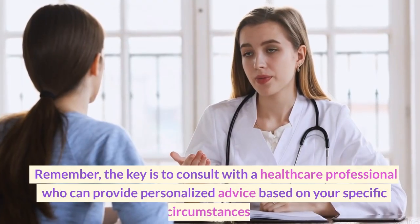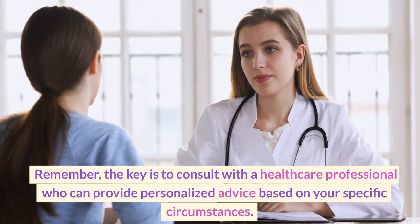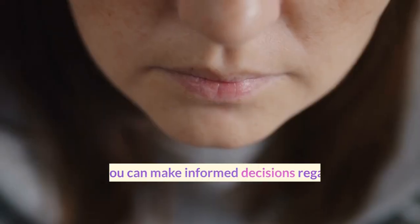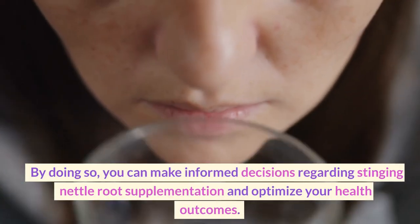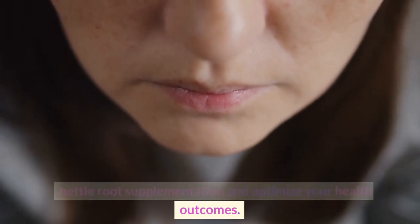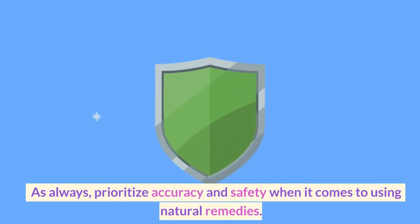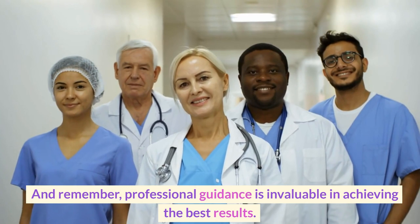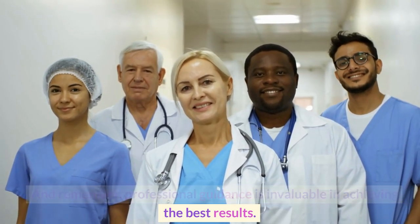Remember, the key is to consult with a healthcare professional who can provide personalized advice based on your specific circumstances. By doing so, you can make informed decisions regarding stinging nettle root supplementation and optimize your health outcomes. As always, prioritize accuracy and safety when it comes to using natural remedies. And remember, professional guidance is invaluable in achieving the best results.